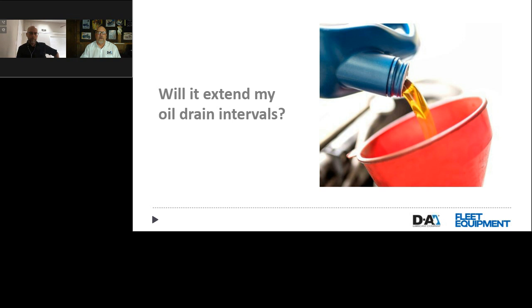So always follow the OEM guidelines, and if you are using a program, talk to us, let us help you with that, look at the results of samples and determine whether or not it's a good idea to extend that drain. Yeah, so much of it is really determined by application. Even if you have a baseline automated spec and feel like you have a pretty predictable operation, so much of it is what you're hauling and where you're hauling.